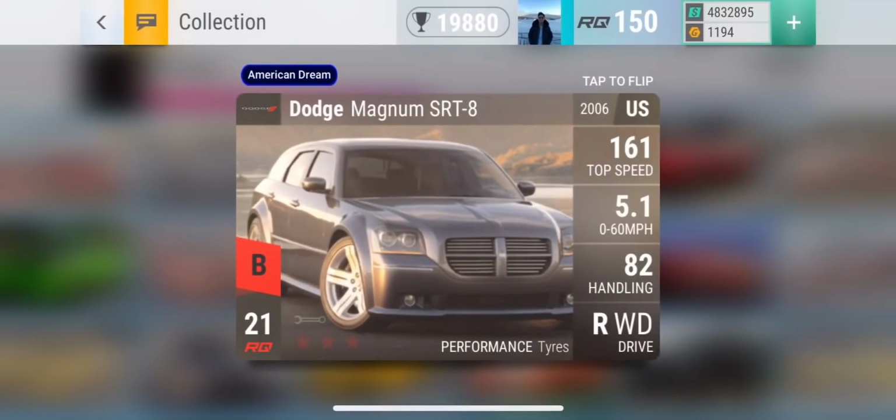Moving on is the Dodge Magnum SRT8. This car used to be RQ20, got bumped up to 21, which can only mean good things, right, if it gets bumped up. 0 to 60 does not point to greatness in terms of paper statistics. However, I think it has pretty good MRA. I'm not sure, I'll have to check it out. I know it's a very powerful car and has medium clearance.